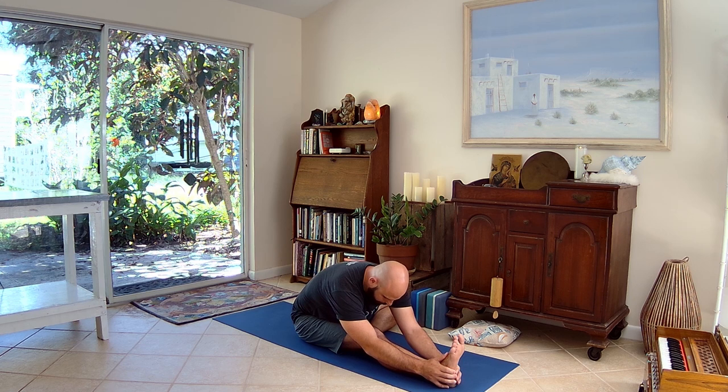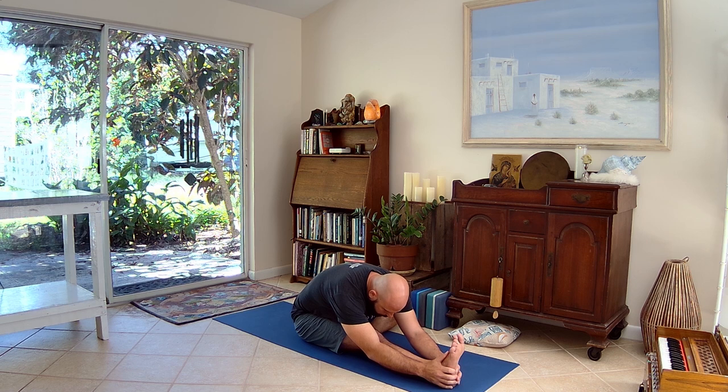Gently releasing your head and neck wherever you end up. Taking one more full deep breath in and out. As you inhale, slowly rising back up.